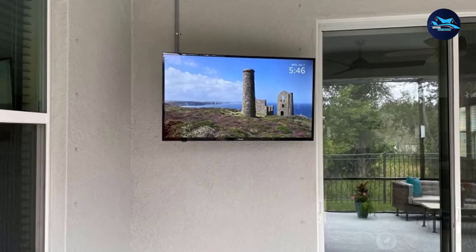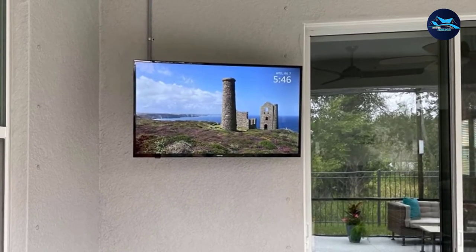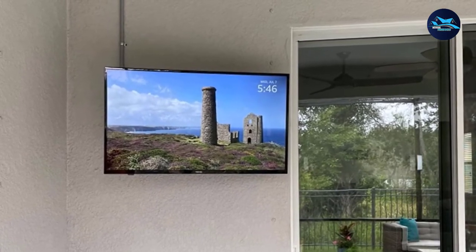Toshiba 43LF421U21 43-inch 1080p Full HD Smart LED TV. Fire TV version is a robust and entry-level budget option.